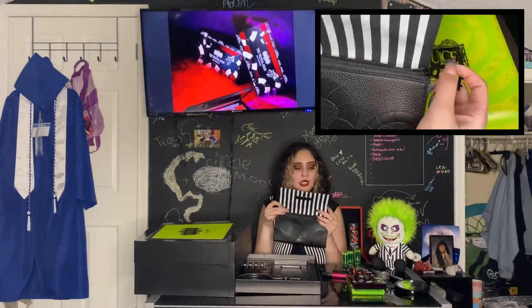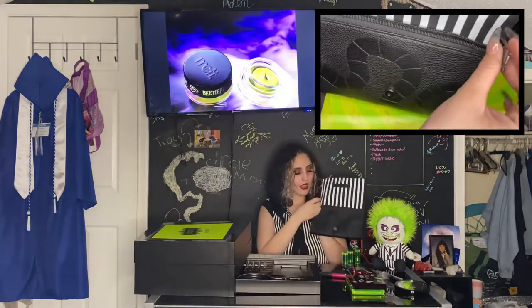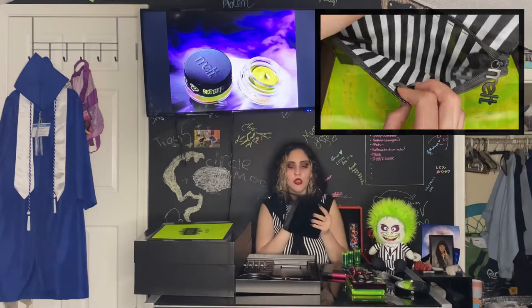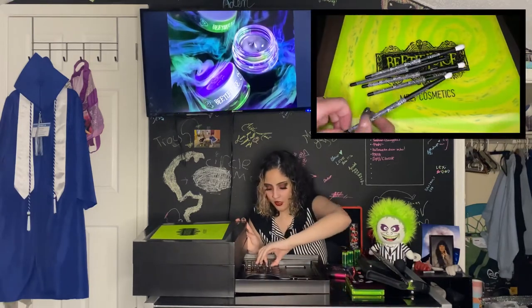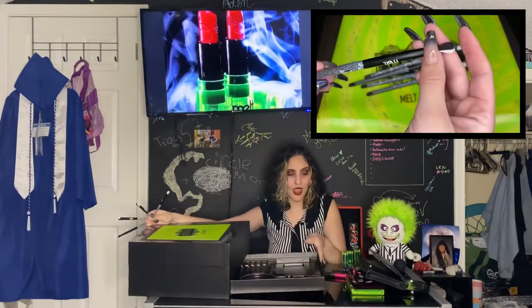We love a plug. I don't know if you can see that from here. And then it has the stripes on the inside, and when you open it, it's just the same thing, stripes on the inside, and just a holder. Then we have the Marvelous brushes. But what I like most about it is the attention to detail and everything.